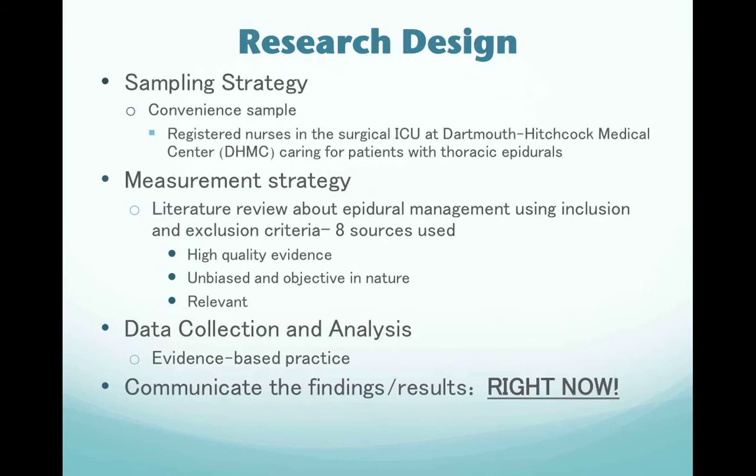And so in thinking about my research design, I used a convenient sample of registered nurses in the surgical ICU. I reviewed a variety of literature about epidural management and used inclusion and exclusion criteria in order to comb through that literature. I decided to use 8 sources to provide evidence-based research and high-quality evidence that was unbiased, objective in nature, and relevant to my topic. And so evidence-based practice was collected, and now the purpose of this session is to communicate these findings, the education related to epidurals, the most recent evidence-based practice, and that is going to happen right now.